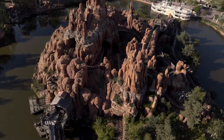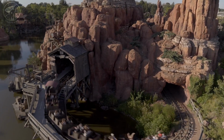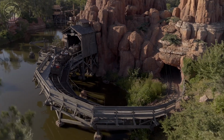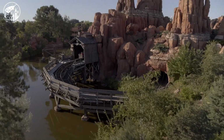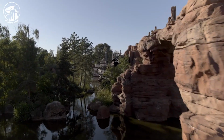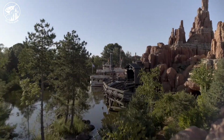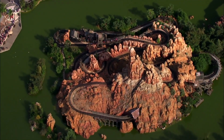Well, howdy there, folks. Let me spin you a tale about something mighty special happening out yonder in Frontierland. Come the 21st of June, 2025, the legendary Big Thunder Mountain is riding back into town, fresh from a whole mess of renovations. Now, it wasn't just any old tune-up.